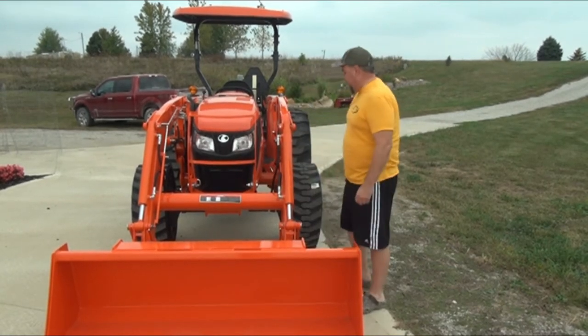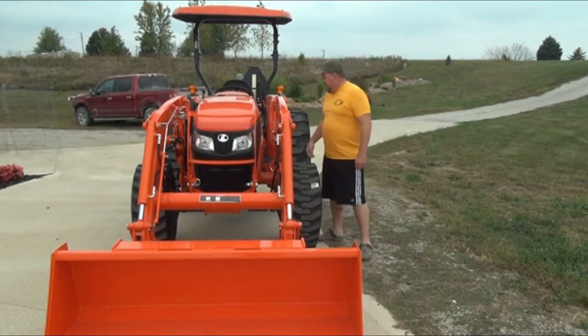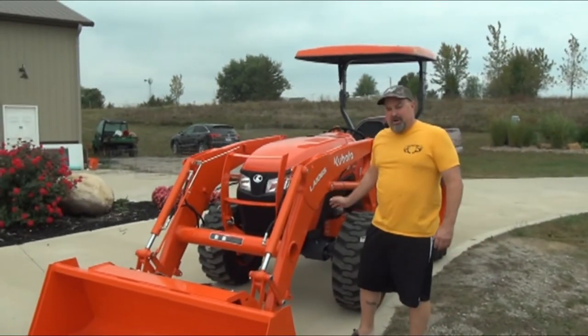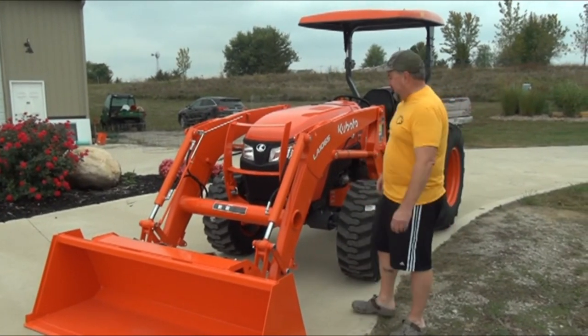The other piece it's got is if I want to drop this whole loader attachment, I've got a couple of steps, a couple of pins. I've got a leg right here. You hydraulic, put it up on legs and drive away. Again, really slick.